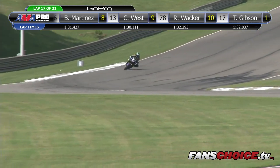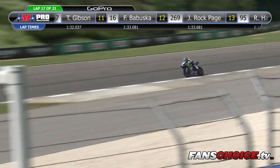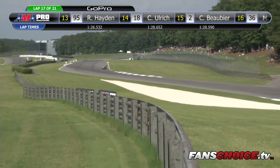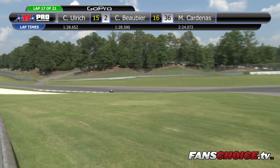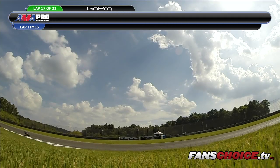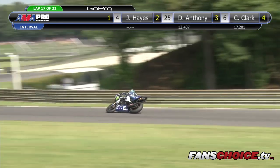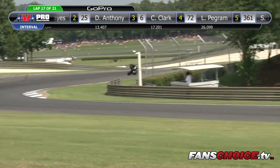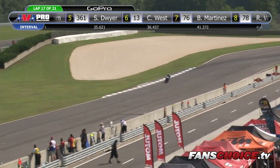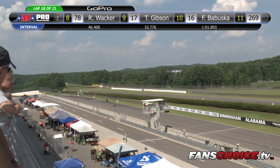And now Scott Russell, not only is Chris Clark benefiting, but someone else is too in the 4th spot. Larry Pegram's in 4th, and Sean Dwyer right now too moves up in that top 5. So wow, a lot of things have happened here today, and a lot of new guys are getting a shot up in the front and maybe getting up on the box. Putting yourself in a position to capitalize on mistakes by others is a big part of racing, and we're seeing that right now. Chris Clark, Larry Pegram, Sean Dwyer, perhaps even Corey West might be in that group as well. But Larry Pegram up into the 4th spot, I like seeing that. He's been running good all weekend, been riding very well.